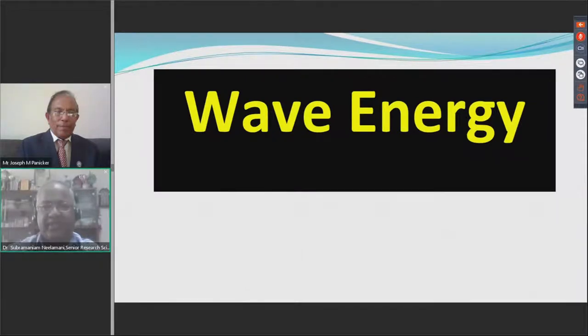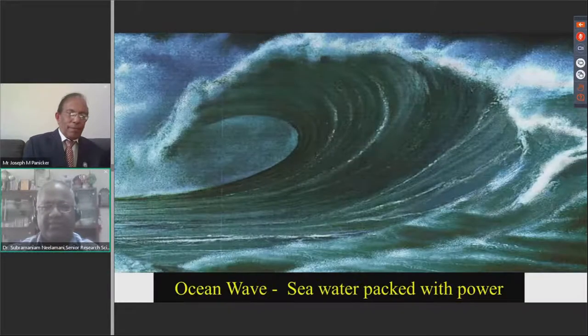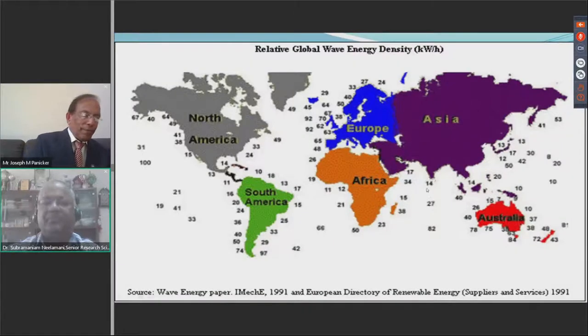Wave energy: this was already discussed a lot. The only thing I wanted to tell you is that the average wave energy around India is about 14 to 15, compared to 70 or 80 in the northern and southern hemispheres.